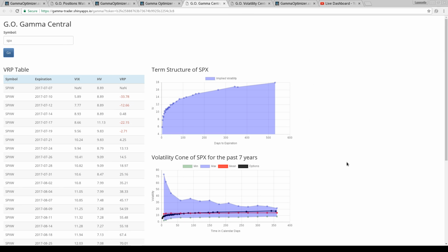So hopefully this Gamma Central tool is something that you will find useful. I am adding more things. This is just the first page. The Gamma Central tool will have many more things, but this is more than enough for you to start and play with it. I will be adding the open interest and put call ratios soon. And finally, I'm going to do a full video about how to use it, but this is what I have right now.